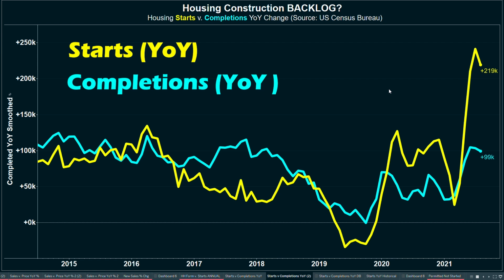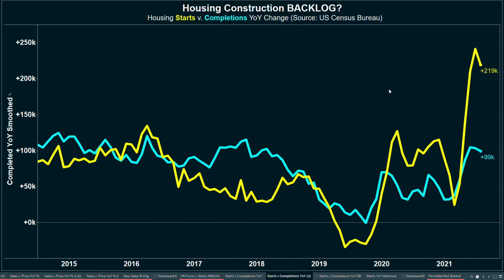on the housing market. And so starts tend to lead completions. You start a home and then generally 3 to 6 months later, you complete it and the people can move in. But this relationship broke down in the pandemic, and let me show you what I'm talking about here. So if we go back historically, 2015, 2016, we can see that the increase in starts and the increase in completions was fairly related, and this makes sense. Starts are going to go up, there's going to be a bit of a lag, and then completions are going to go up.